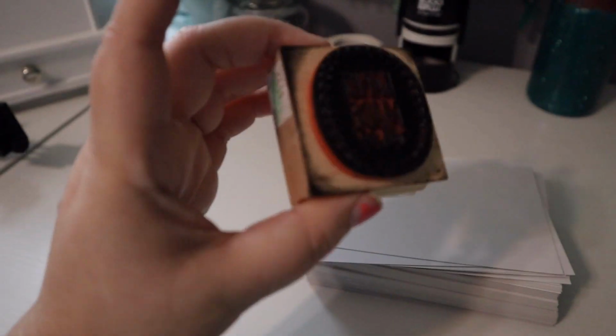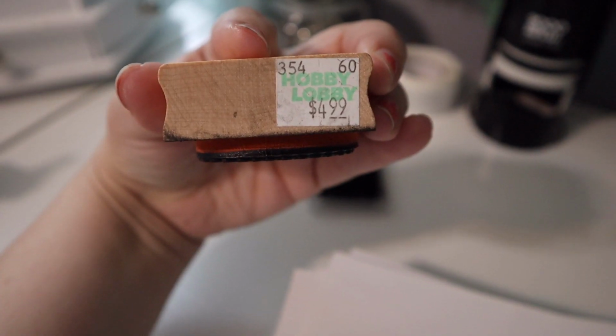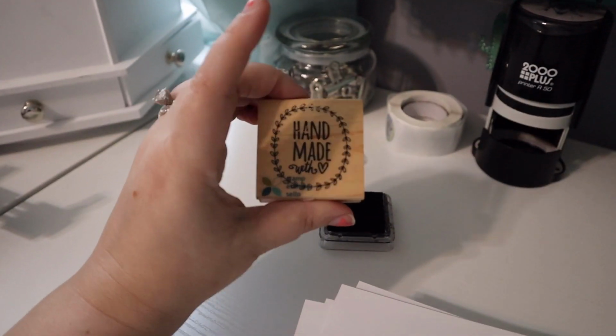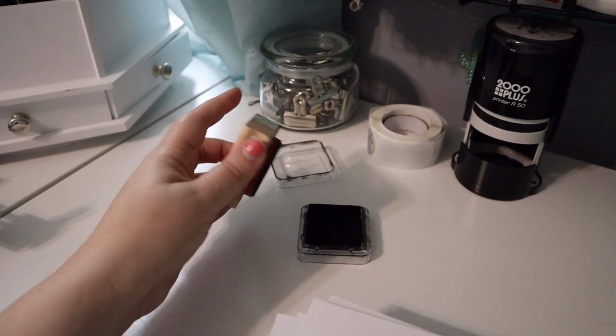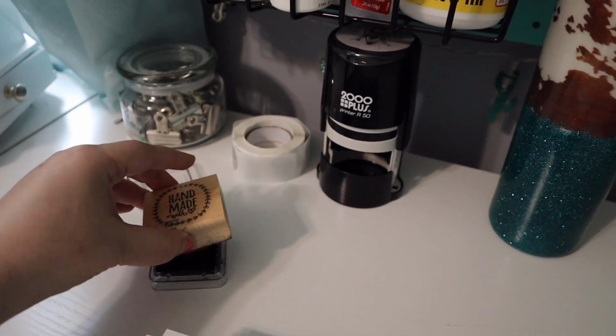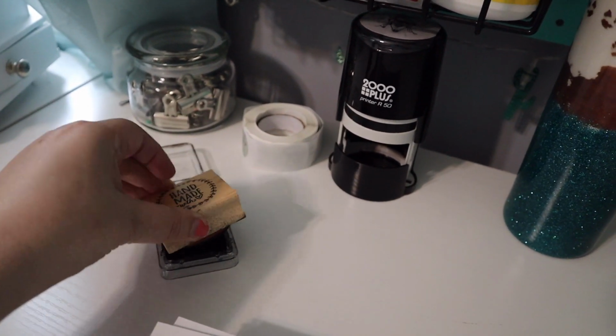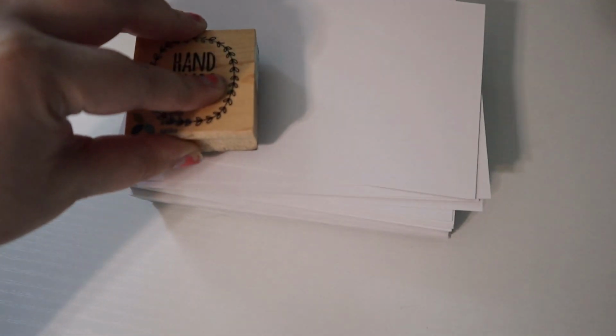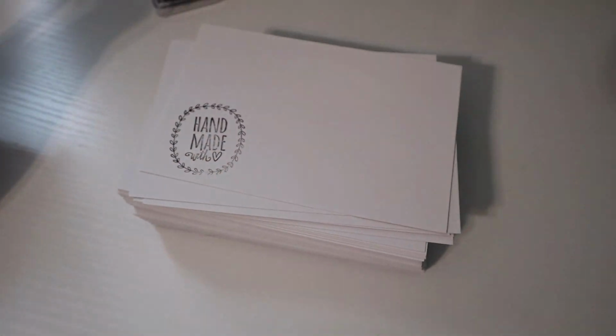And I like to stamp them with this little stamp that I got from Hobby Lobby. This stamp was $5, but I got it when they were having a 50% off sale on all their stamps. So of course I had to jump on it, but it just says handmade with love. So I like to stamp all of my flyers with this stamp. I just think it's cute and it adds a cute little extra touch.